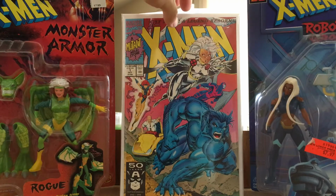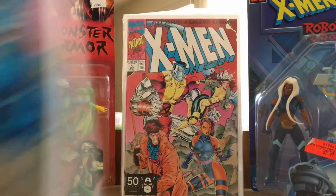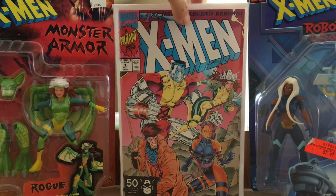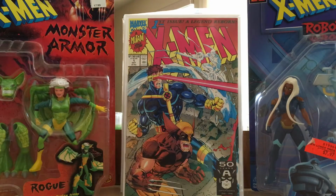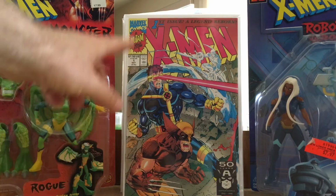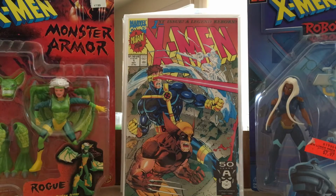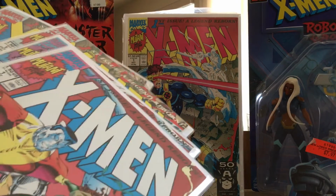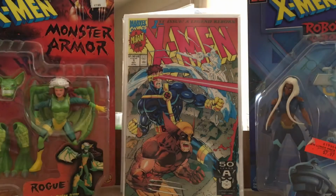X-Men #1, the Storm and Beast cover. X-Men #1, the Colossus cover. X-Men #1, the Cyclops and Wolverine cover, which is starting to get some interest because this is the first cameo appearance. Inside all of these, there are posters of what's upcoming by Jim Lee.